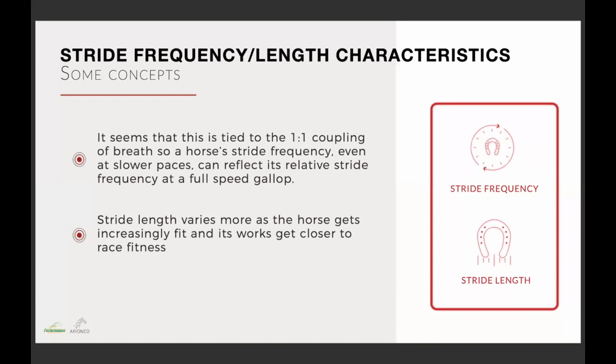That said, I think the frequency is there from the time the horse is born, because it is so tied to the breath of the horse when they're running around in the paddock as a young horse. For whatever reason, stride frequency gets tied to an innate ability. So we do see that at slower paces we can get an idea as to what the stride frequency will be like at full speed as an adult horse.